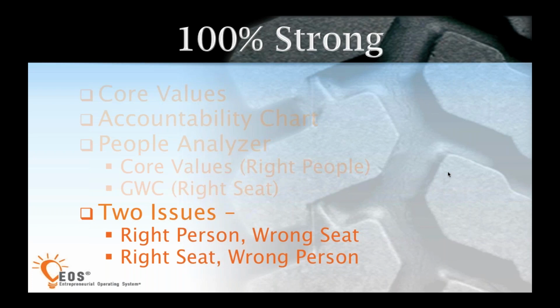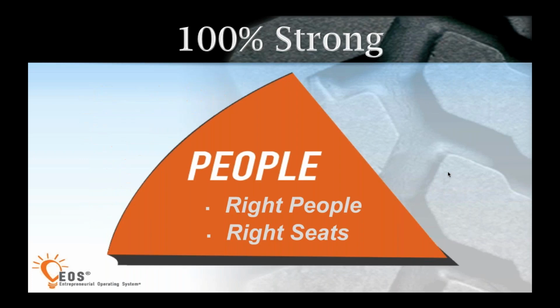His comment to me was, you can't fire me. This business will go down. And I went, well, it's not working. So I let him go. And what happened? The rest of my team came up to the plate with me, and we hit it out of the park. So you really want to passionately say you have the right people in the right seats. You need both. And that's 100% strong in the people component.